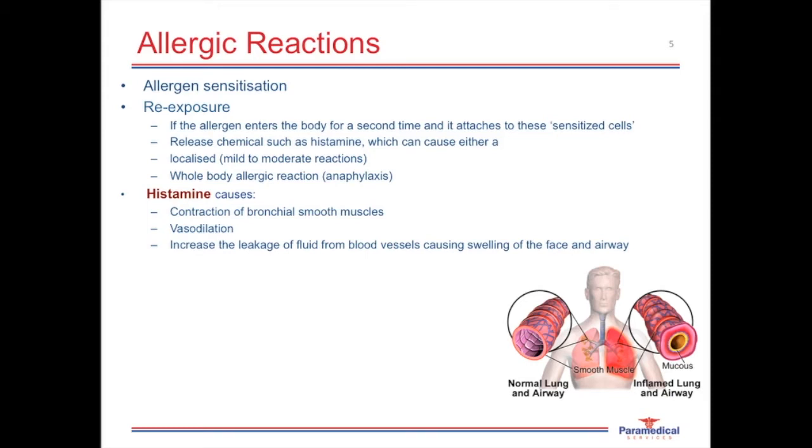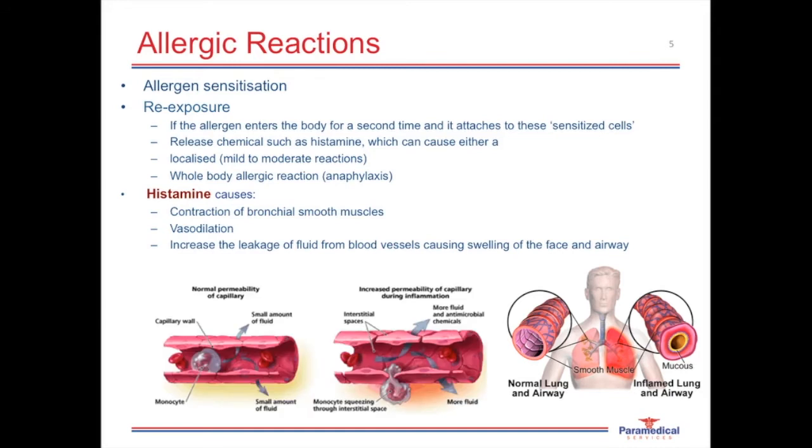One of the other processes that takes place is vasodilation. If it's just a localized reaction, it happens just in the area that has been affected. Or if this is an anaphylactic reaction or a whole body reaction, this can happen all over the body. On the left-hand side over here in the pictures, we have a normal blood vessel, which is of a normal size. And once histamine attaches onto the blood vessel, it causes vasodilation.